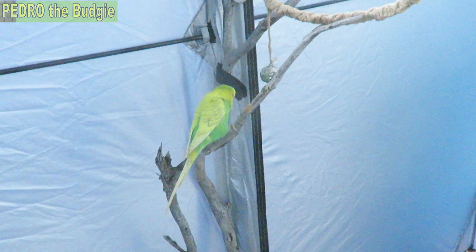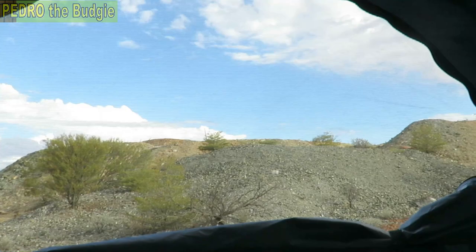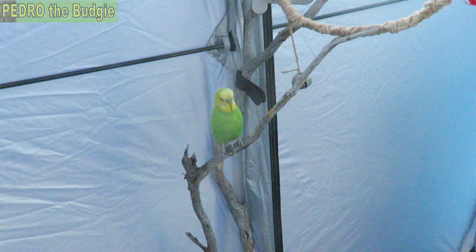So there you go. He's happy with his little setup here. Hey, look at that, huh? And you've got the mine site of Malakeep in the background, or tailings. There you go. You don't like? I know you don't like. You're so cute.